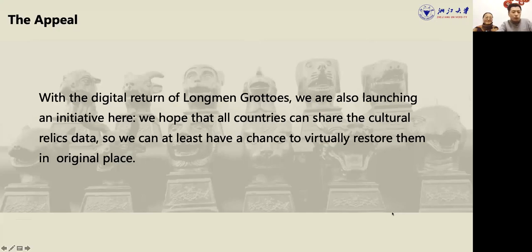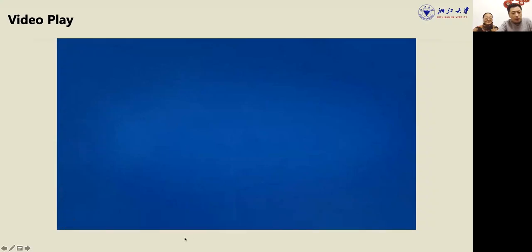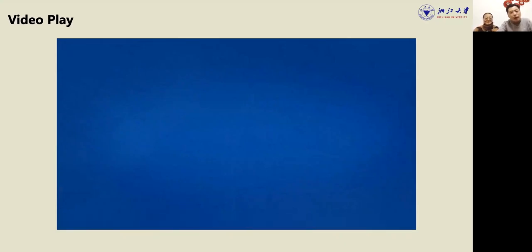And with the digital return of Longmen Grottoes, we are also launching an initiative here. We hope that all countries can share the cultural relics data, so we can at least have a chance to virtually restore them in their original place. We also have a video of the Yungang Grotto replica's recreation history, and we will send this file separately to the host. And we hope you will enjoy this video later.